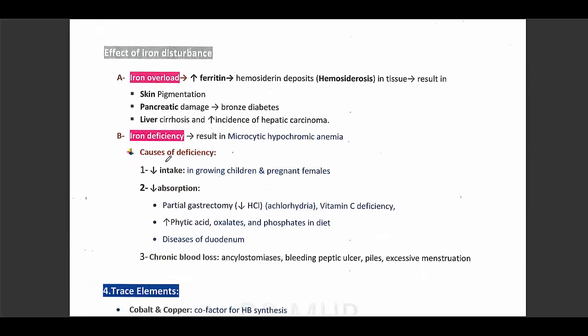Now let's move to the effects of iron disturbance. In iron overload, with increased iron, there is an increase in ferritin. This leads to hemosiderin deposits, hemosiderosis in tissue, resulting in skin pigmentation and pancreatic damage, becoming bronze diabetes. The skin will be more orange in color, the liver will have cirrhosis and become a fatty liver, and there is increased incidence of hepatic carcinoma. So iron overload is very dangerous, as we said, because there is no excretion mechanism of iron.